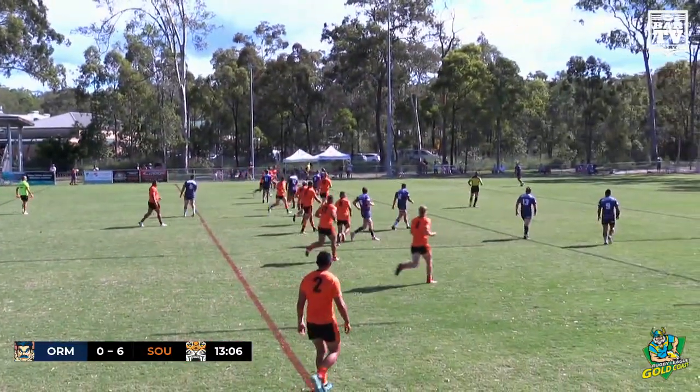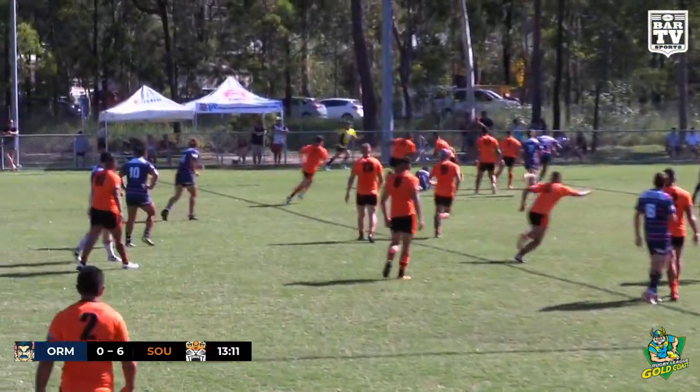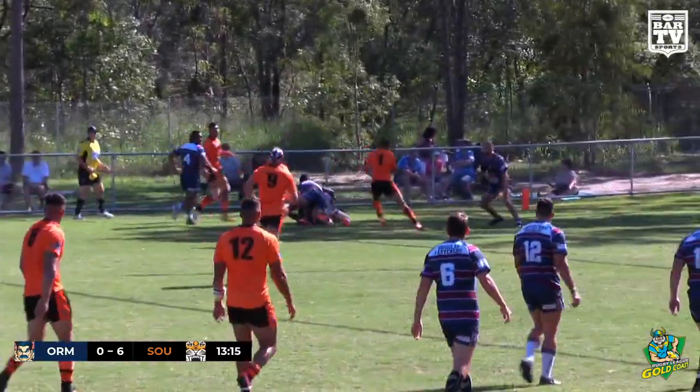So nice big bomb in the middle of the field here. It's going to be pretty tricky to take. The Southport players go up. It's gone backwards. It's play on here. They're still running down this left-hand side of the field. Can they link up? Still going.